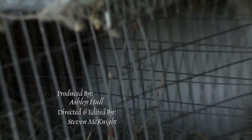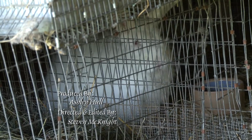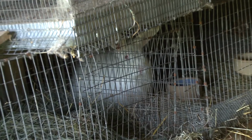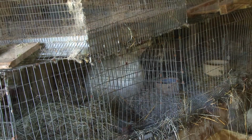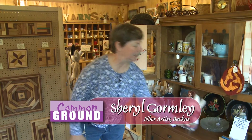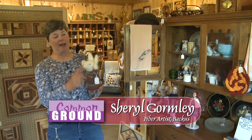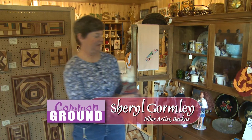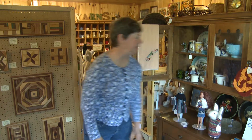I raise Angora rabbits and I spin their wool into yarn, and then usually I knit with it, or you could weave with it also. But I make small items. This Barbie is wearing a little Angora shawl for my bunnies. This puppet's made out of the hair from my bunnies. That one is my own design.